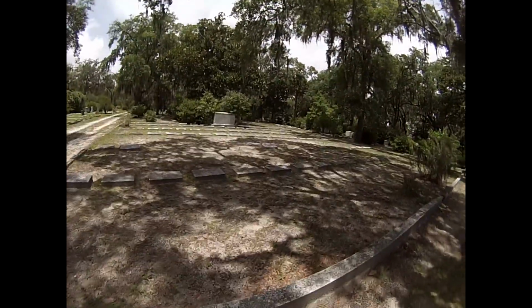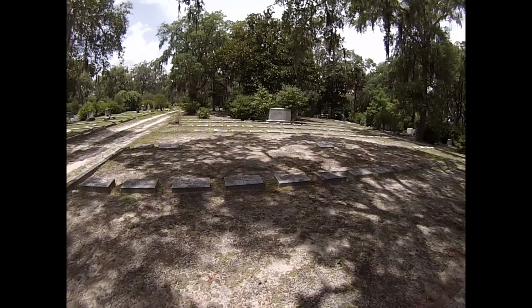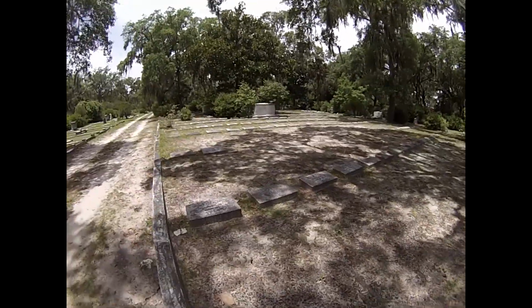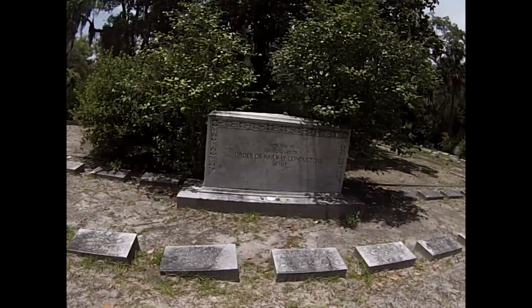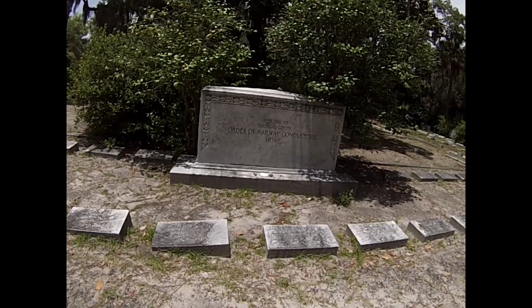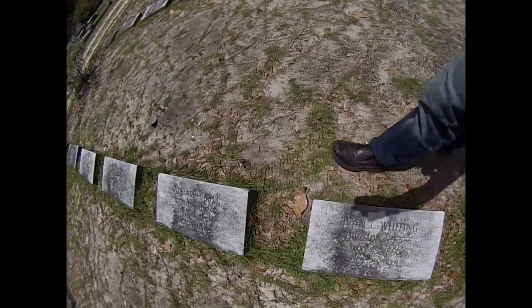Here's something you don't see every day. I thought they were Civil War guys at first. Thought they were Civil War soldiers. This is the Order of Railroad Conductors home. All the headstones here are railroad men. Honestly, I can't find a lot on it. But if you Google the Order of Railroad Conductors home, there is a sort of a library page on it. There are a lot of men buried here.